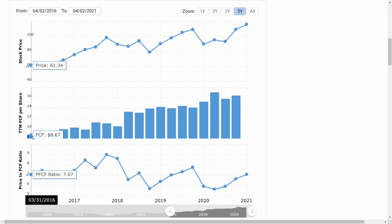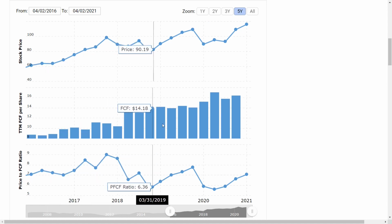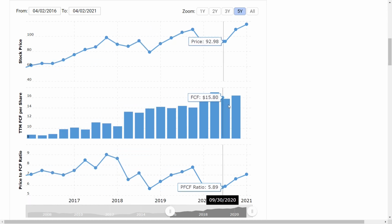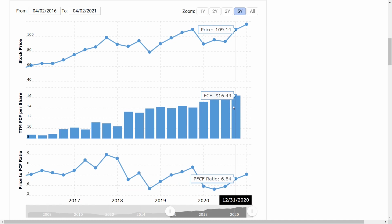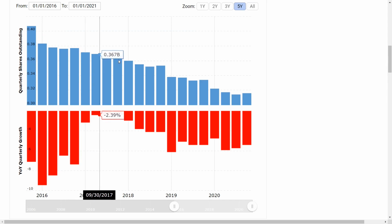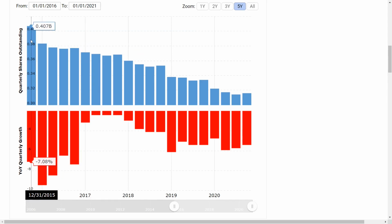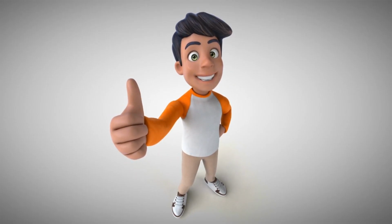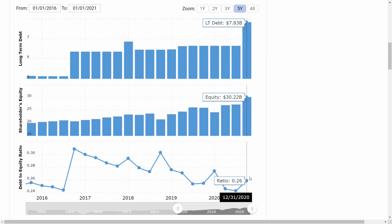When we look at the free cash flow over the last 5 years, this looks very, very good. They were able to grow the cash flow from $8.67 per share to currently $16.43. And the big point in that is that the number of outstanding shares decreased a lot over the last few years, from 407 million shares to currently 316 million shares, so around 25% less. And this is of course big shareholder value. I really like that.